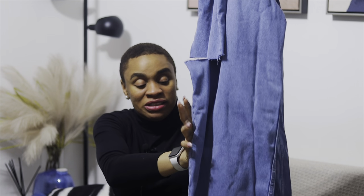The next item I got from Pretty Little Thing was really inspired by my friend Demi. She said it was a Magella dupe, and all the fashion girls were getting it. I love the way it sat on her. For some reason, I got rid of all my jeans when I was pregnant because everything was just not fitting me. I'll come back to my size, so I have started stocking up, and this is my first item I'm buying to fill up my jeans collection.